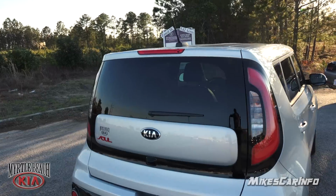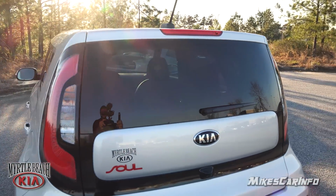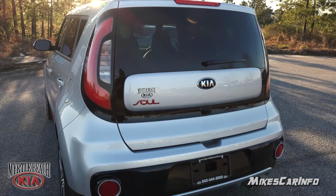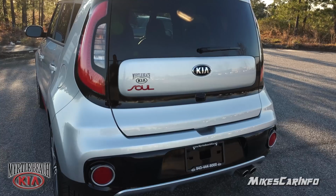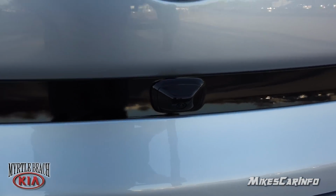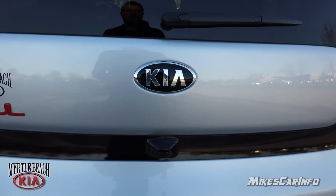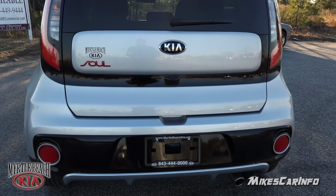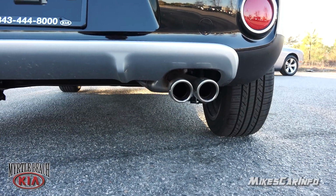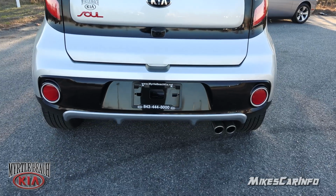So taking a look here at the back, it has the antenna with a third brake light, LED tail lights, a combination of LED and standard bulbs. You have the red sole badging to match the other red accents. Also a backup camera hidden right in the gloss black trim, and it's right in the very center, which is really nice. You have dual exhaust tips here on the right side, looking all sporty in chrome. And you have those round red reflectors as well.